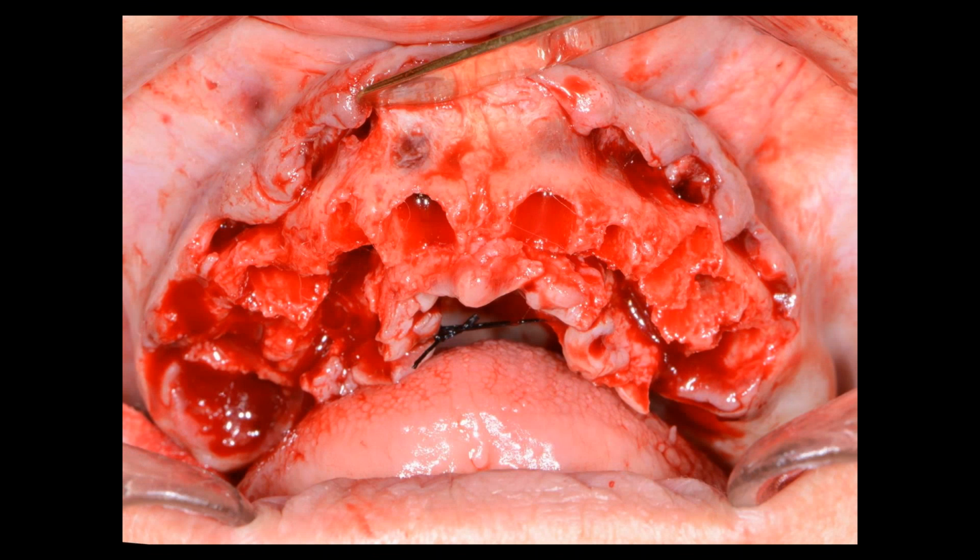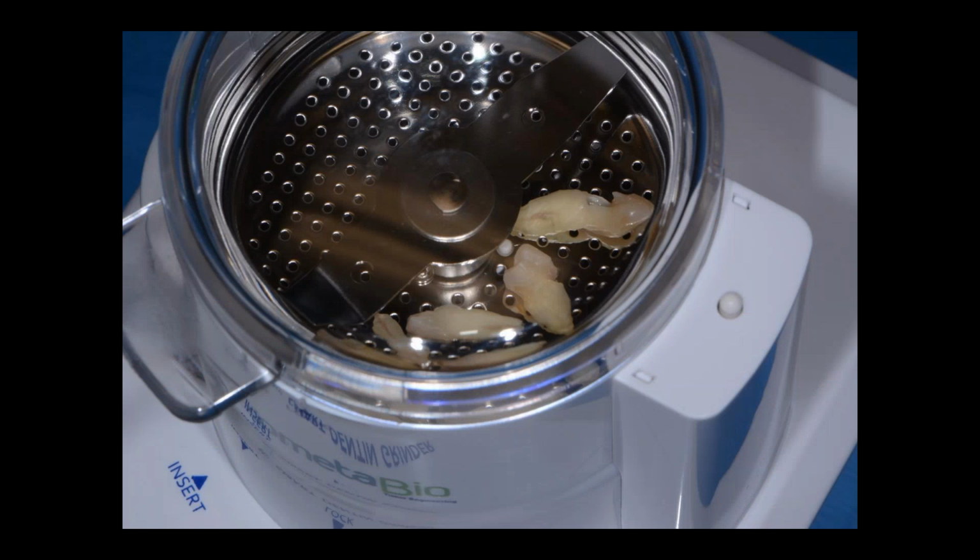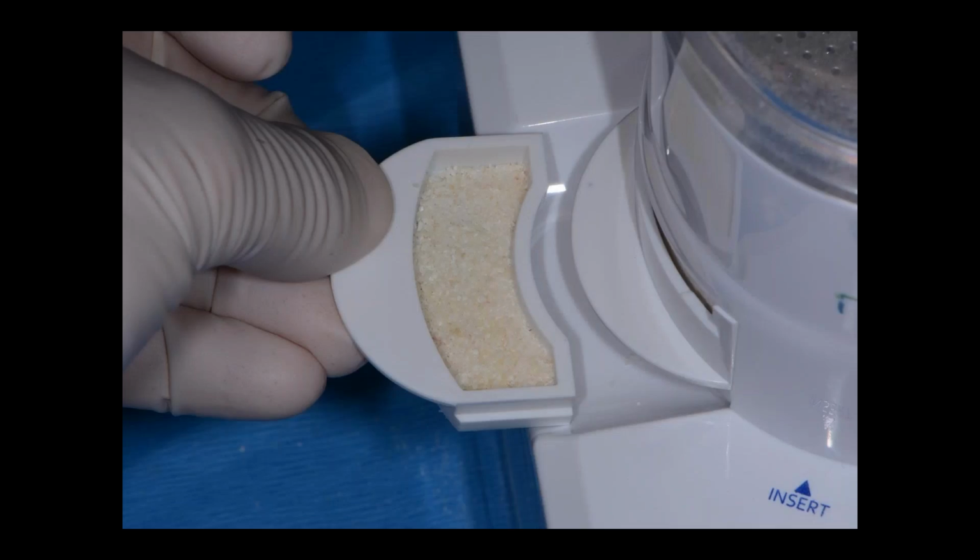Here I'm reflecting the flap further, and using the bone file within the grafting kit, we're filing this down. Here you can see the teeth that were cleaned and any caries and tartar and restorations removed. And look how much graft material we already have. This is before it's treated.